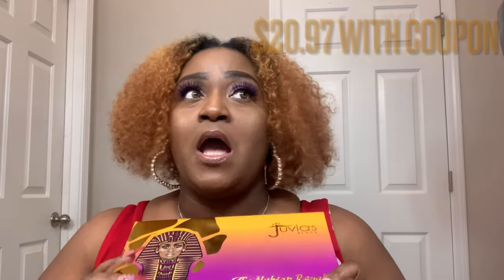So it is Juvia's Place, and this is the Nubian Royal collection. This actually values for about $36, and I don't know if it was like a Valentine's Day type of sale, but I only paid like $25 for it. I'll put the actual price, because of taxes, of course, but I only paid $25 for something that normally goes for about $36 to $40.